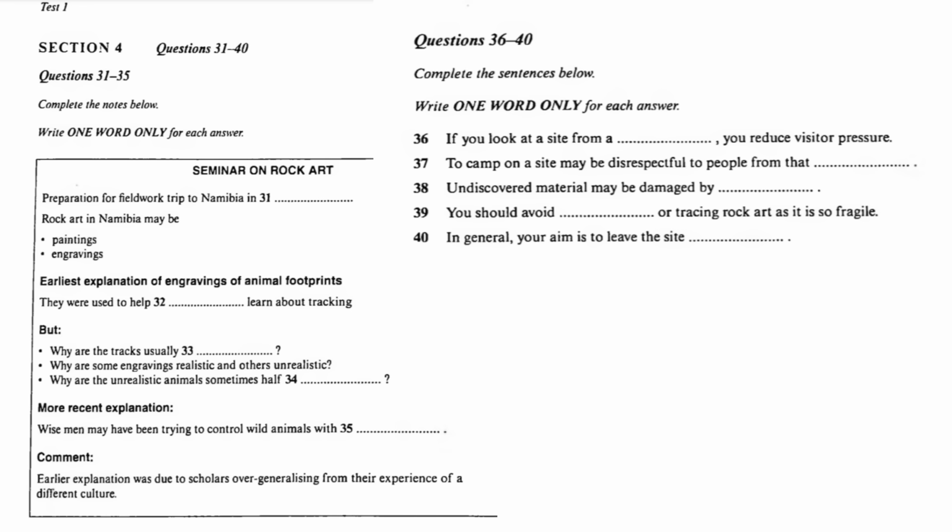First, in this seminar, I'm going to give a brief introduction to contemporary research on rock art. And in the second part, I'm going to give you some do's and don'ts for our fieldwork trip in April. So please listen very carefully.